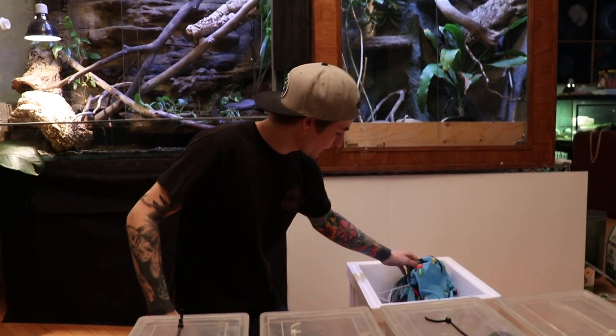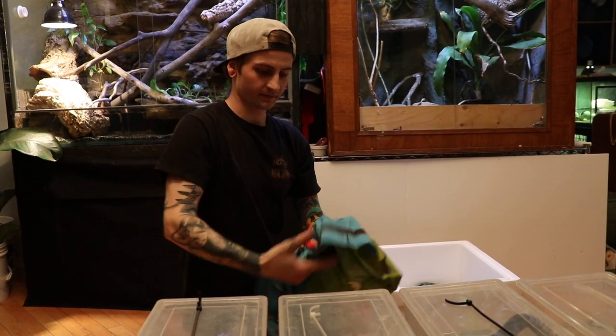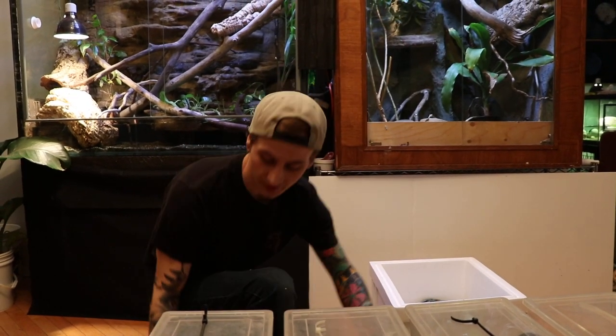And then this one is a separate line. This should be the one I'm thinking it is. I remember the bag, yep. So this is a Tom Crutchfield line. He's got a really nice line of Dominican Red Mountain boas.